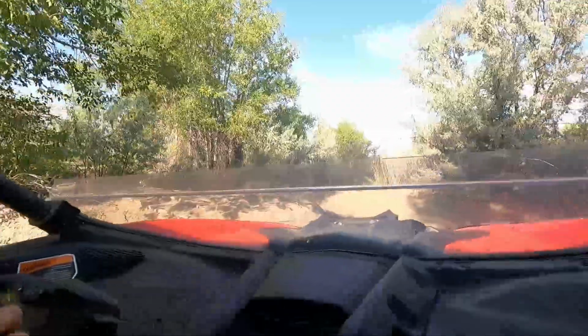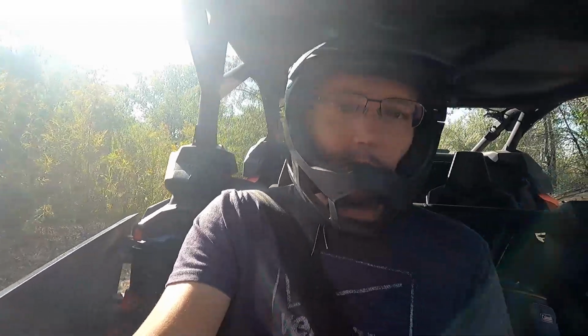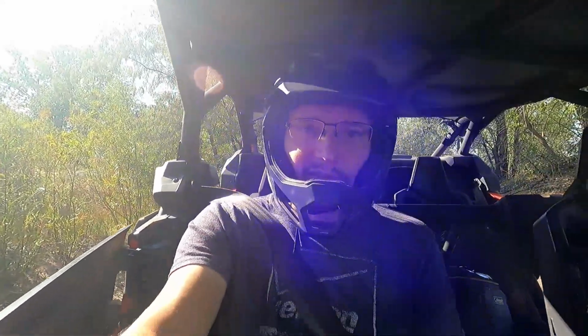Yeah, hold up. And so the path led up to the place where you had to drive through the water, and you're not supposed to drive through the water on these rentals, so we got to turn around, do a 3-point turn.